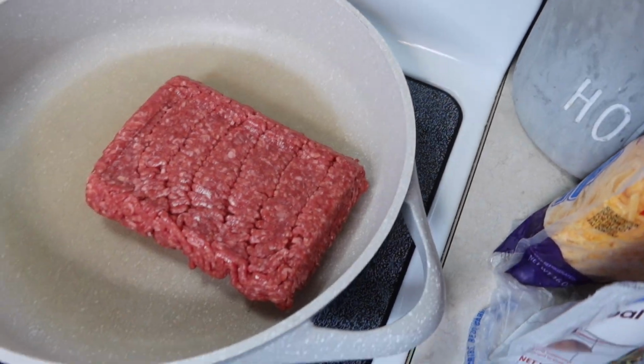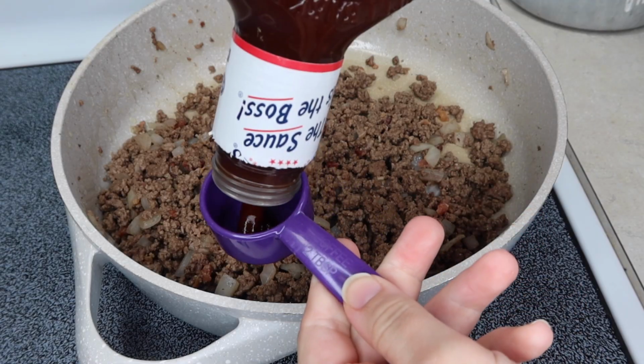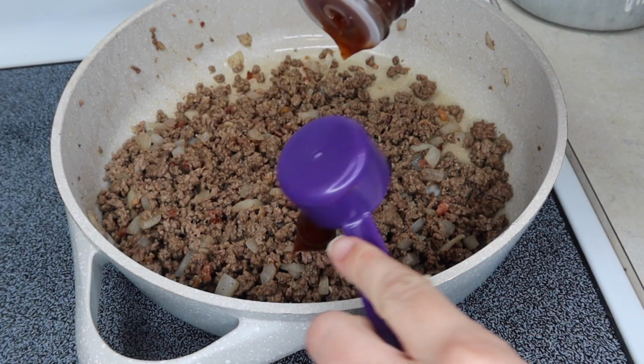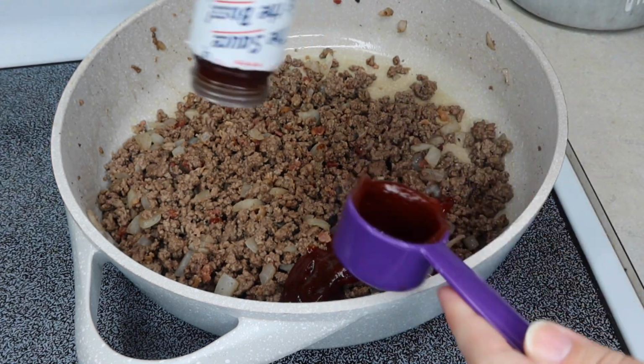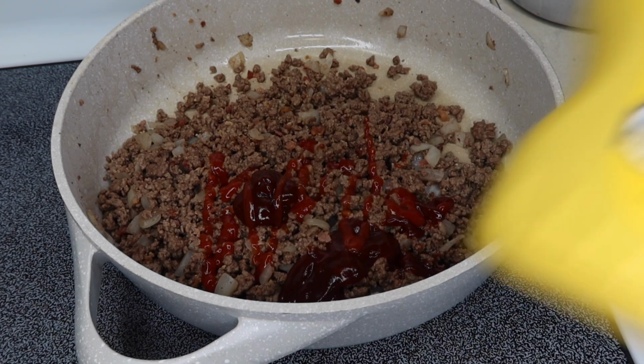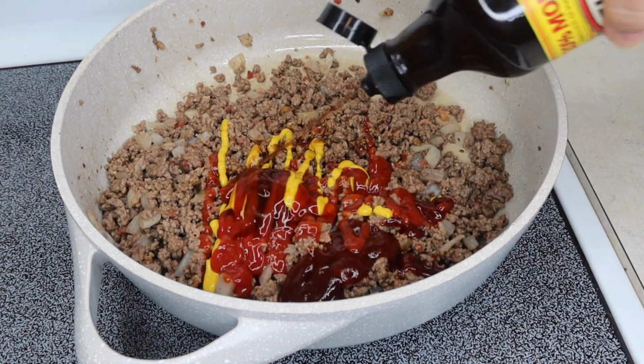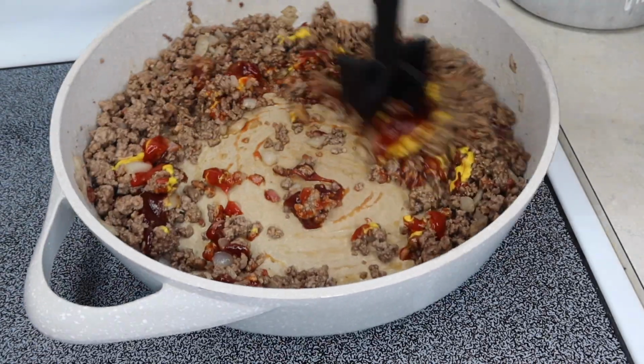First, I cooked the ground beef and the onions. I like to add mine both at the same time, but you feel free to do whatever. And then once it was cooked, I added in a good amount of bacon bits, what I thought we would like, and then add the rest of everything. So 2 tablespoons of the barbecue sauce. I added what I thought was a good amount of ketchup and mustard and Worcestershire sauce. I always love that Worcestershire sauce flavor added into it as well.